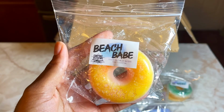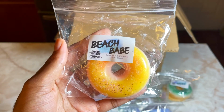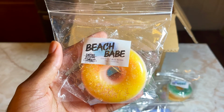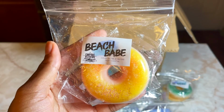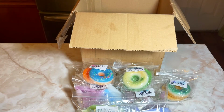This is straight up a fruity cocktail drink by the beach. You get that blue waters and you get that fruity cocktail. Yeah, this is just a nice fruity drink by the beach. Plain and simple, to the point. Nothing too complicated to really discuss about that.